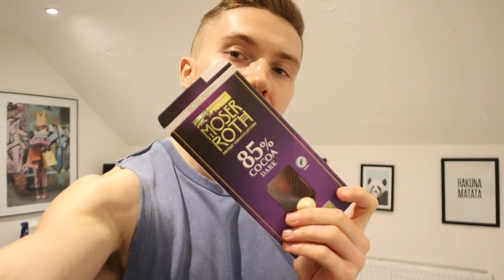Okay, so before I go to my next meal, I'm actually gonna have a little mid-morning snack, and I'm gonna have 2 squares of this 85% dark chocolate, and I'm in luck because there is only 2 squares left.